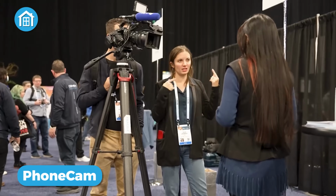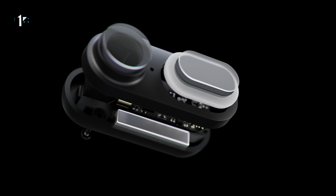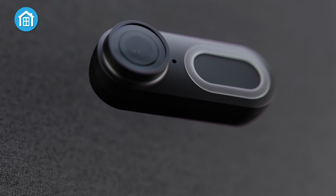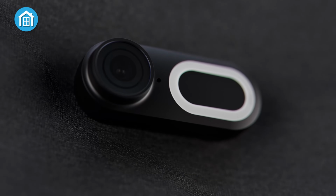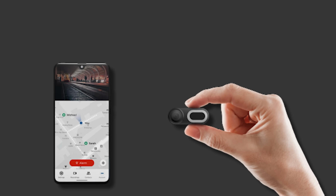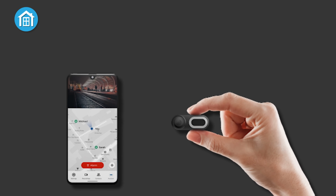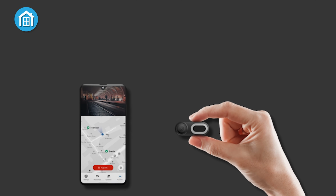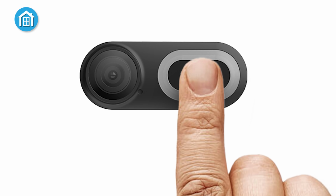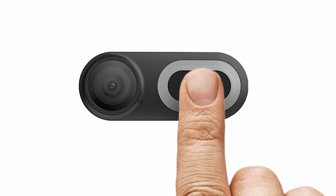CES 2024 will spotlight PhoneCam by Slim Design, the world's first miniaturized, affordable AI body camera, making personal safety accessible to all. Priced at an astonishing $59, PhoneCam simply slips onto your phone, providing video documentation and deterrence against aggression. At the press of a button, it instantly live streams to emergency contacts, reducing violence through accountability.